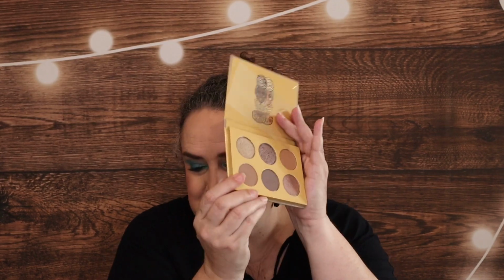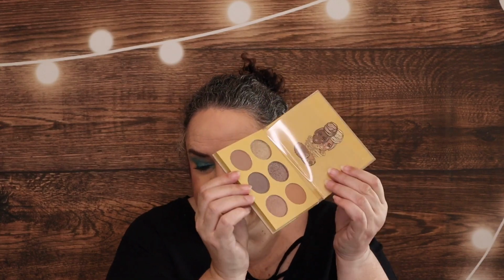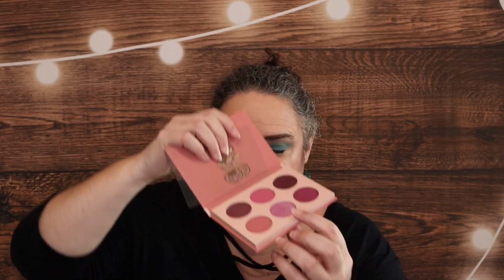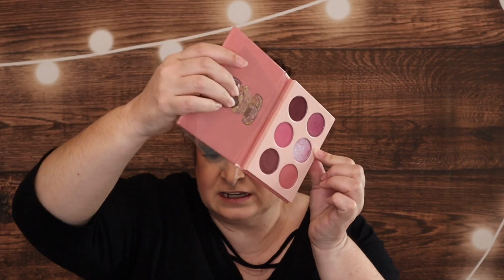Why did I buy this? I knew that this palette was probably going to be too light, wasn't going to work. This is the Taupe palette. I mean, it's okay. It does make good transition shades, but yeah, that's about it. The mauves is gorgeous. Love this. And this shade right here, look at it shift. Purple, pink. Oh, it is just stunning.